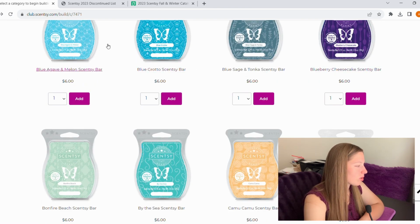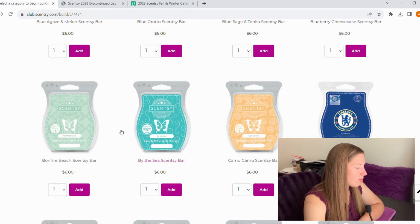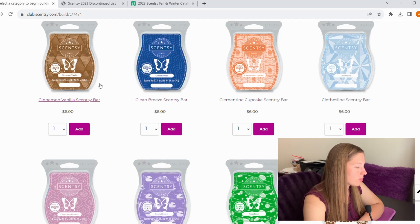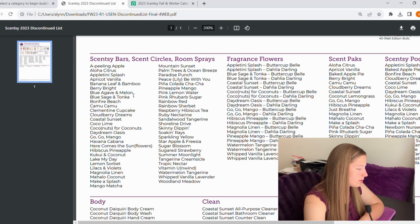Blueberry cheesecake and blue grotto. Pretty staple scents. Let's see if they're leaving. No, they are not. Bonfire Beach is... that one's like okay. I don't know that I wouldn't want it in my club though. Cinnamon vanilla. Not a huge fan of that. Clementine cupcake's really good though. So let's see. Oh, okay. So this one is discontinuing.